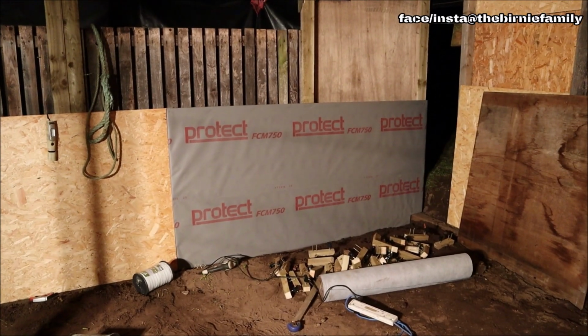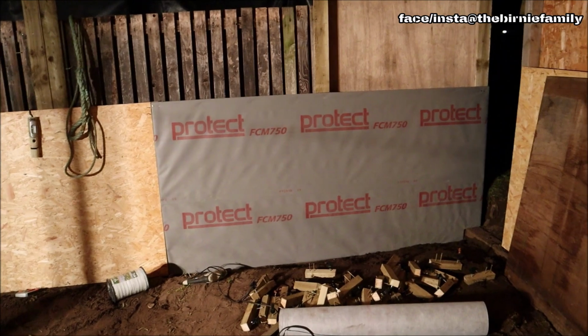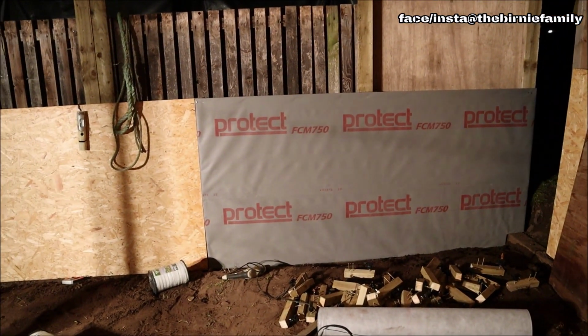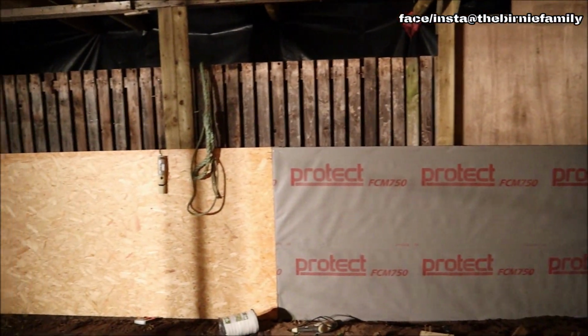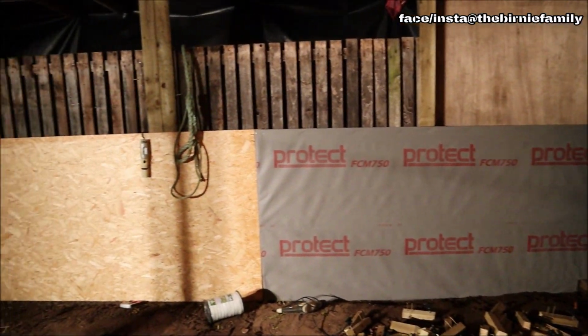So guys, what do you think? I'm not 100% sold on it right enough. I'm just wondering, over time, with the horses peeing against that, it'll discolour and look awful or whatever. But if we do have problems, guys, we're just going to get black polythene and go all the way around it. And it'll be absolutely fine. We'll see how this gets on.